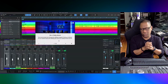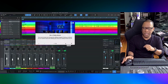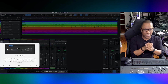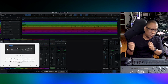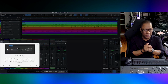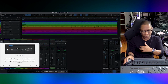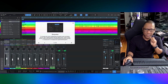There are some really good points here to point out, so I'm just going to quickly go through a couple of these. The first tab basically tells you that this is going to walk you through it. You want to make sure your I/O setup is set up correctly, and you can do that as soon as you open it up. Just go into your I/O settings in the mixer tab and make sure that if you've got a compatible audio interface, you can set that up correctly, including your headphone output, right? And that's done right here in the mixer window.